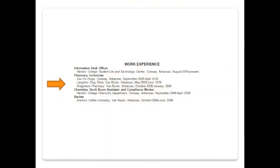The last thing I wanted to show you: a lot of students will do the same kind of work at several different places. So for example, this student was a pharmacy technician at a lot of different pharmacies, different summers, that kind of thing. So you can lump those together. And what that shows is that you do have good qualifications and you are able to hold a good job at a lot of different types of places.